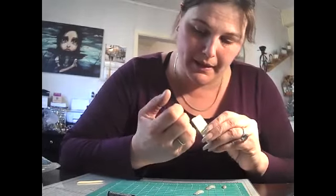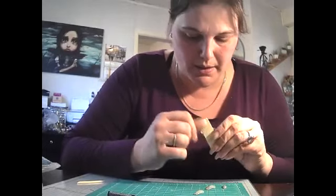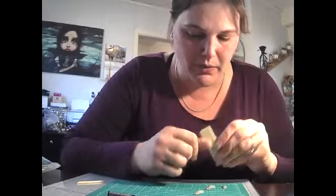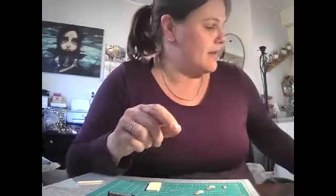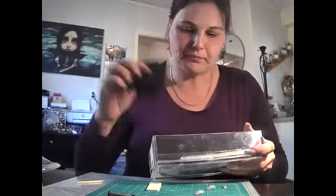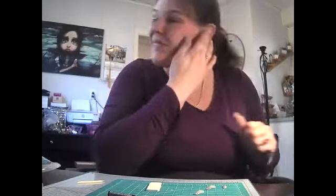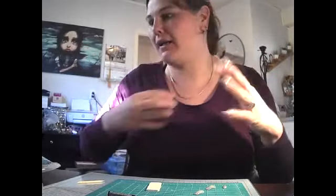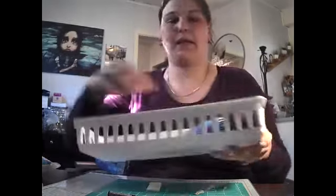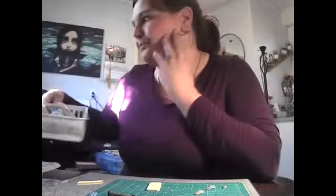I have such a collection happening right now that I need to organize, and guess what, maybe we'll organize them together, because I have so many of these little organizing things that I can use. I just need to piece it all together. I have a bunch of these things that I can put things in. I have so much stuff.